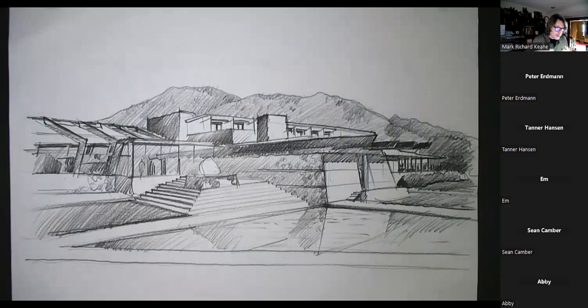But they're coming one after another here in the 30s, where you think he would have hit his stride in the Prairie period, and that would have been enough for one career. But now he's got Usonia and these major commercial works that are also being built in this decade. So a real spectacle there.